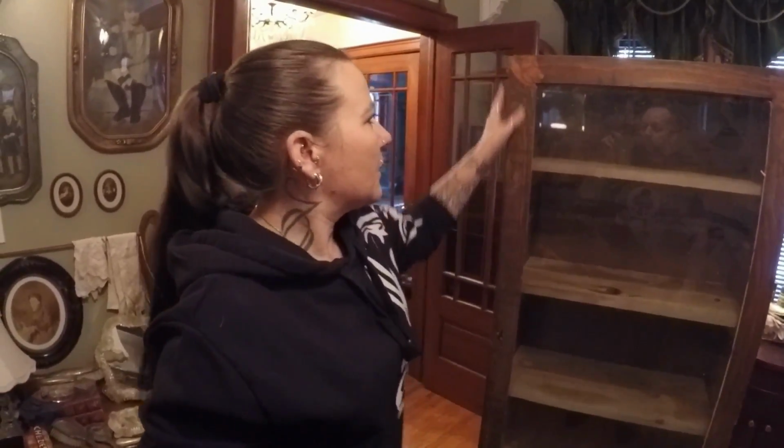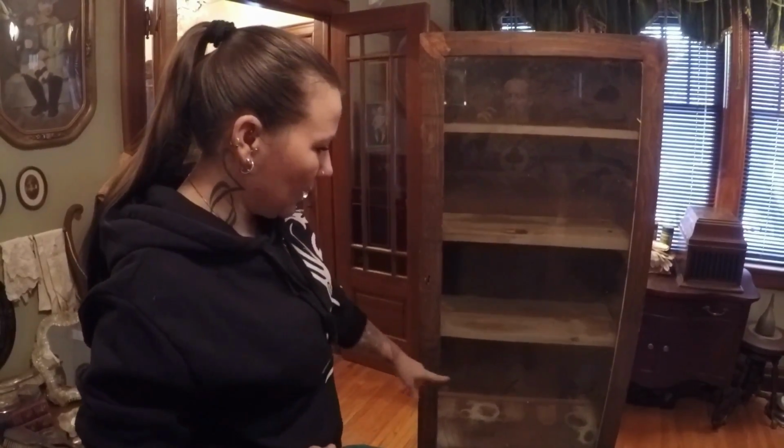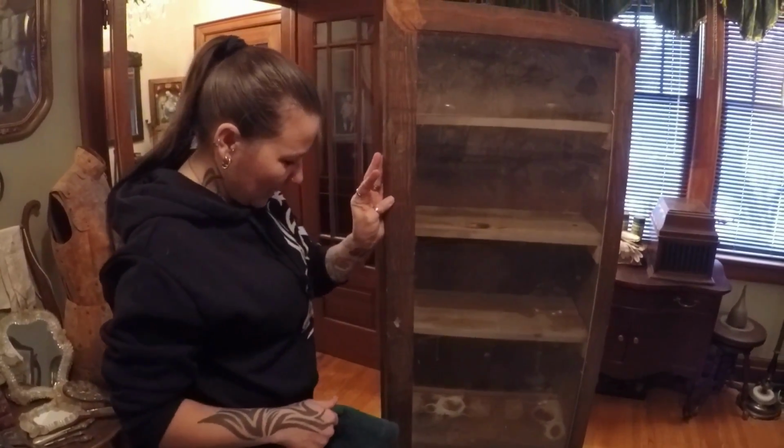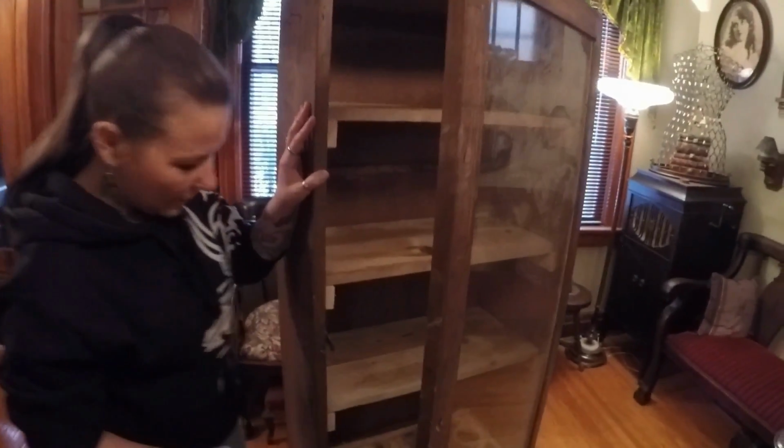So we got this at a sale recently, and as you can see, it's really dirty. It was in a garage, so you can see the shelves. I'm just gonna give it a really good clean before I do anything else to it, and fill some holes, take out some screws, clean the glass. But it's really filthy.